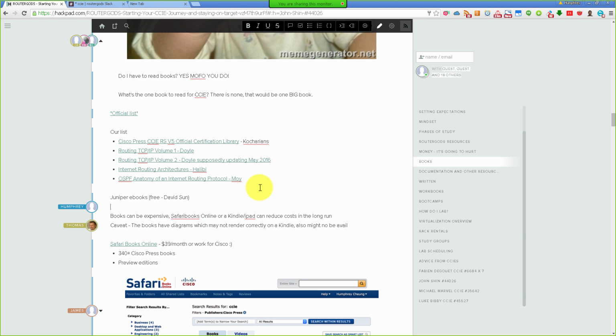I'll post the link there. I'll post the download links to their study guides. Again, it's not a vendor promotion, but I think they do provide some quality reading material with respect to understanding the open protocols like BGP, OSPF, and RIP, and even MPLS VPNs. But I'll post the link. Again, there's no right or wrong way to read.